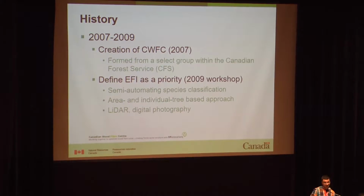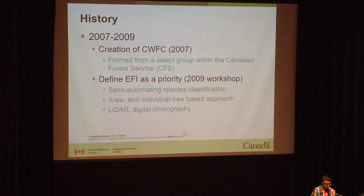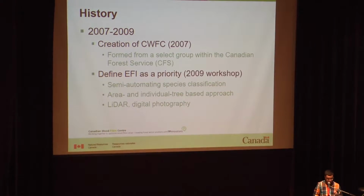Now, a bit of history. 13 billion years after the Big Bang, 30 billion years after the Big Bang, there was the creation of the Canadian Wood Fibre Centre in 2007. It was formed by a very select group within the Canadian Forest Service, which itself is part of Natural Resources Canada. And if we want to make things complicated, the Canadian Wood Fibre Centre is a virtual centre.